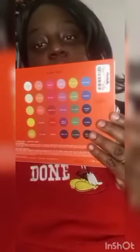The next palette is the Mind Trap palette. And this one, I have to say, is probably one of my favorite palettes out of her collection that I have. Let me show you this palette. Let me show you the back as well. And they look like your typical rainbow colors, but no, you guys. Peep this.